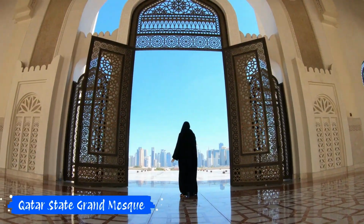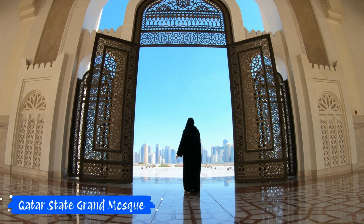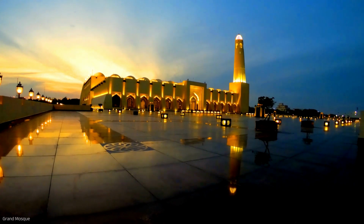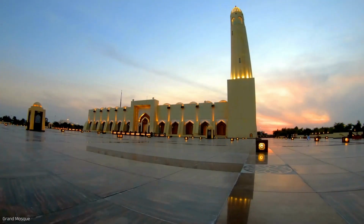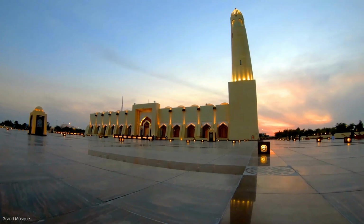The Imam Muhammad bin Abdul Wahhab Mosque, also known as the Qatar State Grand Mosque, is the largest mosque in Qatar. It blends traditional Islamic and modern architectural elements, featuring grand domes, towering minarets, and spacious prayer halls.